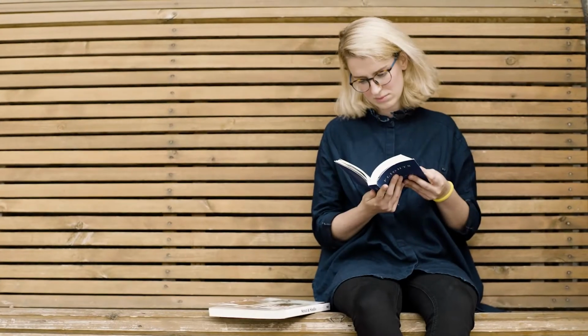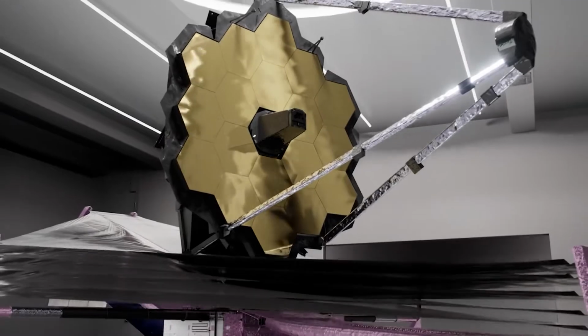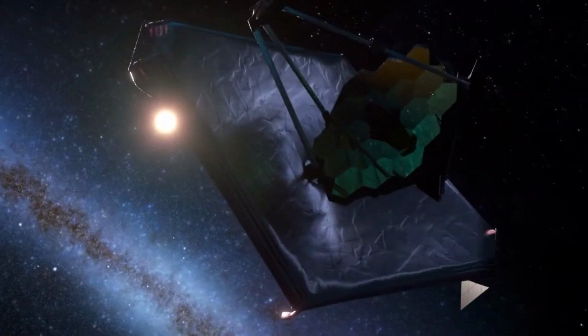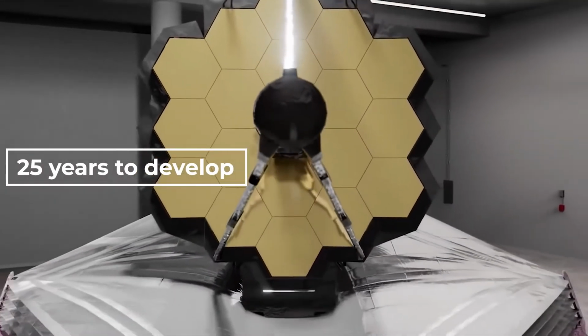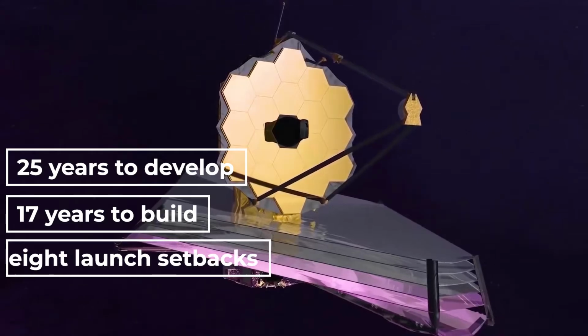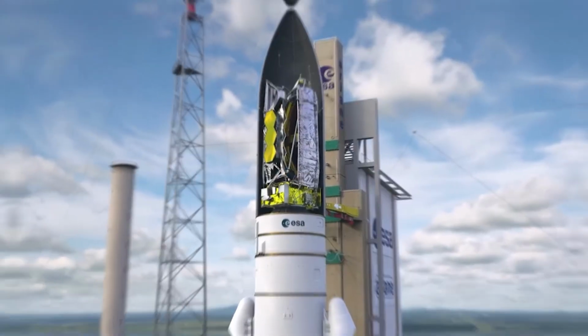We've all been waiting for someone to unravel the mysteries of the universe, and the James Webb Telescope has been created to do exactly that. All that the James Webb Space Telescope took was 25 years to develop, 17 years to build, 8 launch setbacks, and 5 months of alignments, but it is almost available at launch.